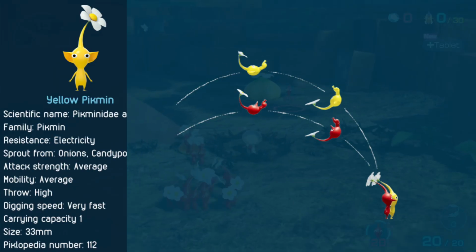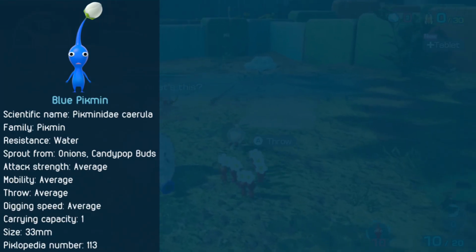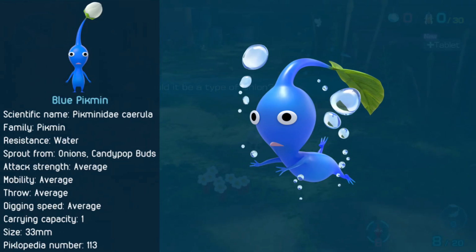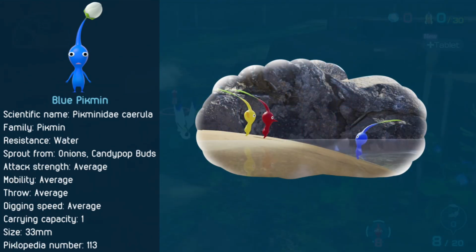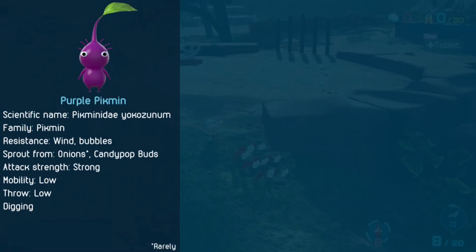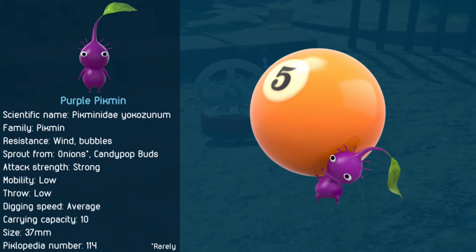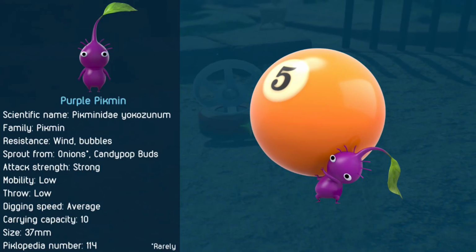Blue Pikmin have white flowers when fully grown, and have a mouth-like gill on their faces. Thanks to this gill, blue Pikmin are capable of going into water and swimming in it without drowning, unlike other types of Pikmin. Purple Pikmin are much larger and stronger than any other Pikmin. In fact, one purple Pikmin's strength is equal to that of 10 of any other Pikmin. Their attack strength is also very strong because of this.